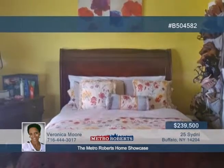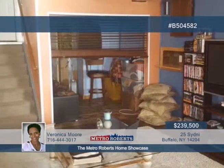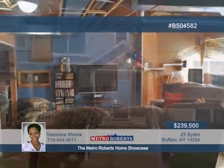The home also offers a finished basement, newer mechanics, updated baths, 2.5-car garage, underground irrigation system, and more. Schedule a showing with Veronica Moore today to see it in person.